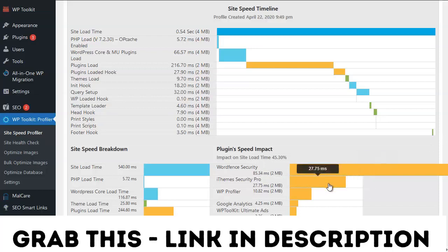Now, WordFence and iThemes Security Pro are both security plugins, and obviously we want to keep our blog secure. However, there is another plugin which will do the same for me, and it loads a lot quicker. So I could then remove both of these plugins, saving a second of load speed, cutting the plugin load speed by half, which will have a pretty massive effect on the page load speeds I get for my site.